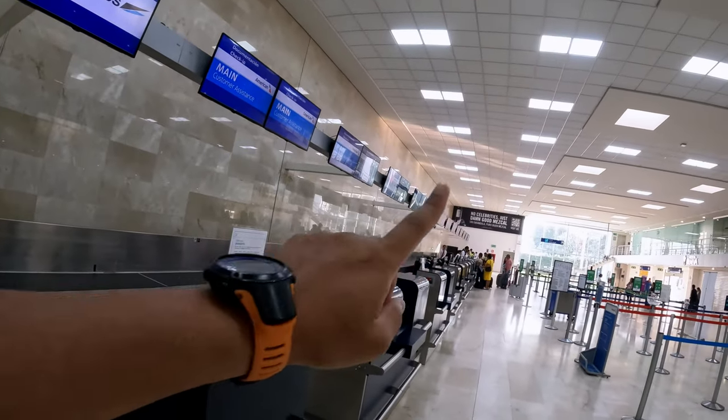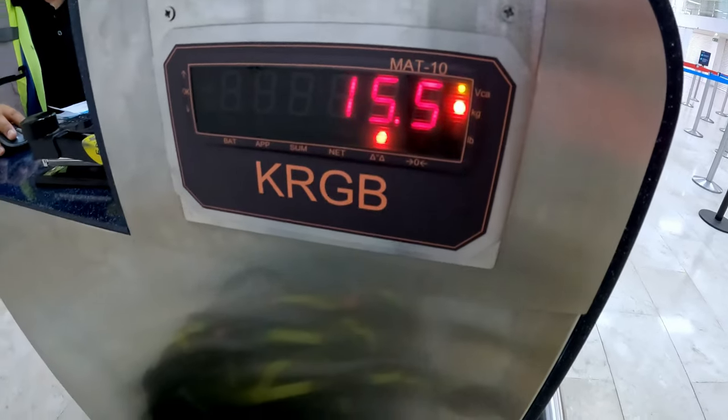This is the one and only counter in the entire row of counters here. So it's a very, very small airline. I'm guessing it's going to be a very small plane too. I just hope that the check-in goes smoothly.